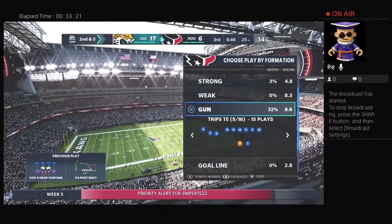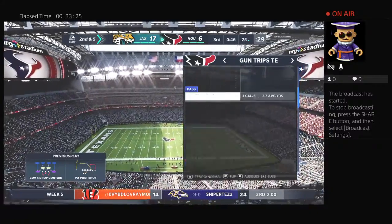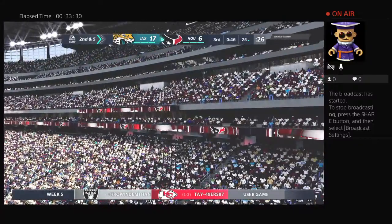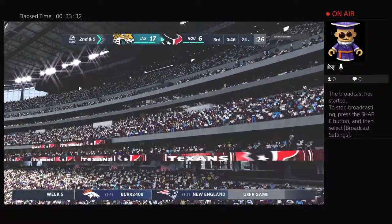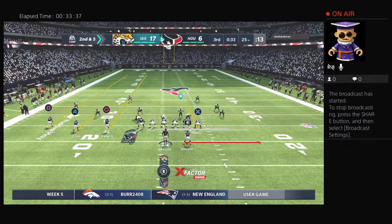It's 2nd down. How about a tip of the cap to the defense? They're working against a very mobile quarterback, but all day long they've kept him under wraps. And on that play, they held him to a short gain. Here's a 2nd and 5 now from the 25.